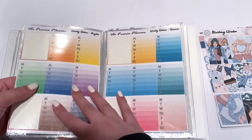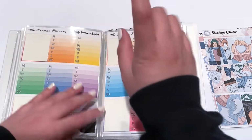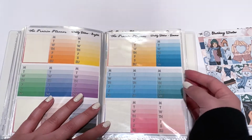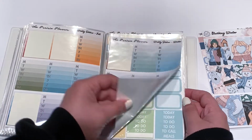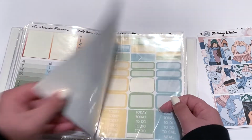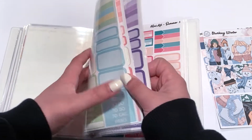She has her two main colorways that are always in the shop, pastel and brights. And then she does a seasonal colorway. So this was summer 2020, fall 2020, winter 2020. And now obviously there is spring 2021 that is coming.